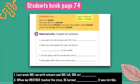So here we have four sentences. Okay, last week she ran with scissors and she fell. As you can see, they are the same as the first sentences in your book, okay? So the thing is, guys, we have to practice the different reflexive pronouns, okay? So please, last week she ran with scissors and she fell. So the answer is she could... Yes, herself. These ones, guys, you're going to write on your notebook. Okay, write this on your notebook.